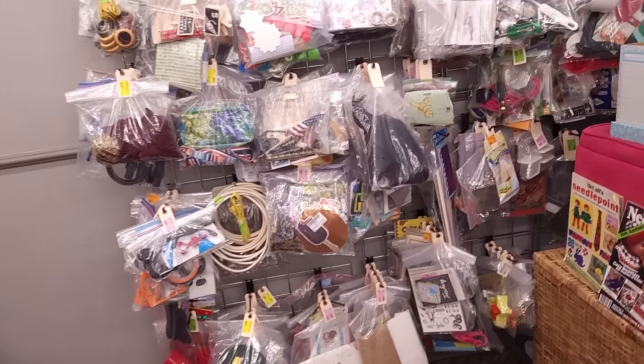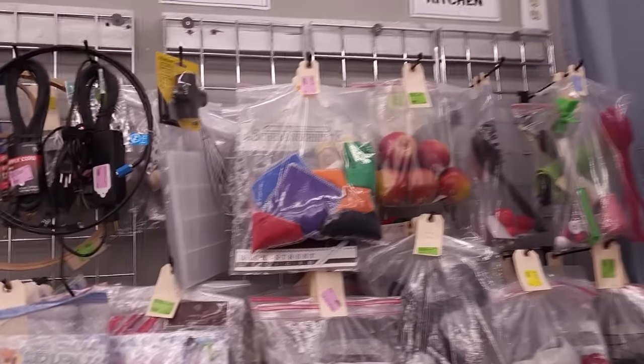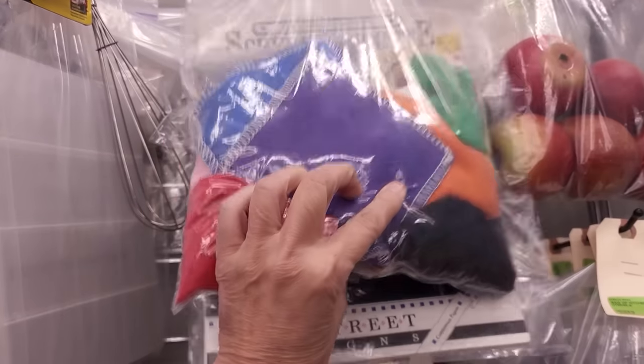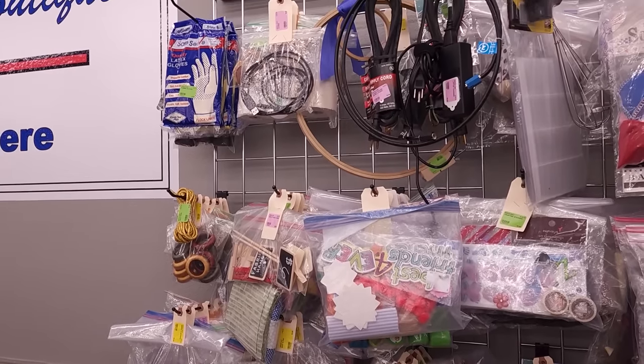We have our baggy wall over here. Oh, we got little signs now. Household, crafting, and kitchen. Hey, those are cornhole bean bags. I might need those. I haven't got my cornhole game painted yet, the one that I bought a few videos ago, but it is on the list of things to do.